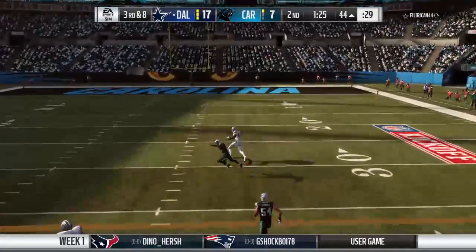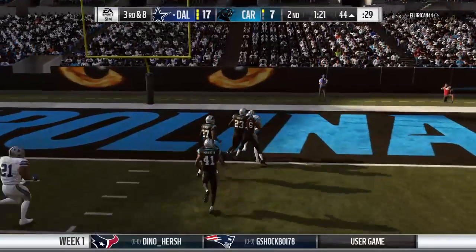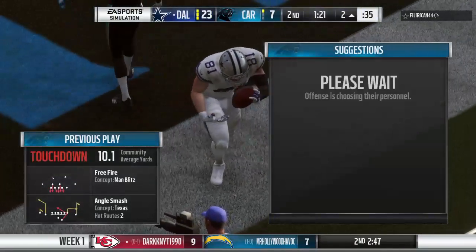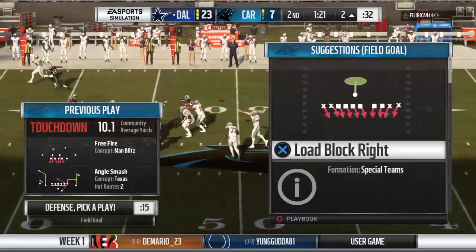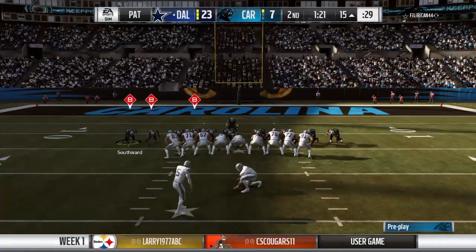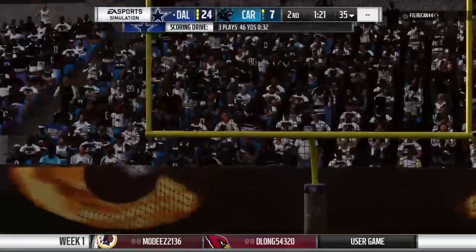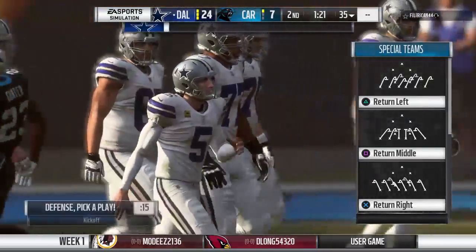Working out of the shotgun. Here's Allen. He's got Dallas Goedert, his tight end, over the middle. Touchdown, Cowboys! Dallas Goedert making quite a splash with his second touchdown in his NFL debut. And the Cowboys will add on to their lead. Extra point try by Bailey. Extra point up and good by Bailey. And the decision to just kick the extra point winds up successful.